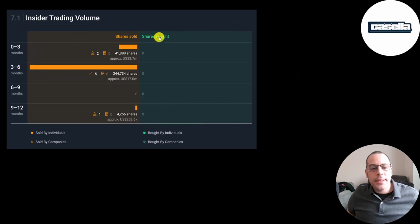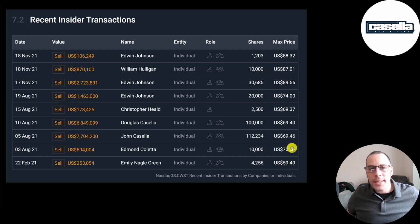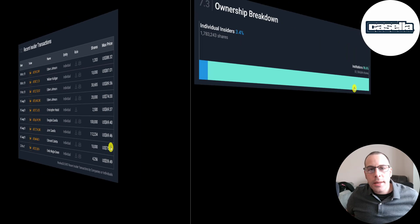There's been lots of insider selling, no buying in the past year. These are all the people that sold in the past year, the dates, the number of shares, and the price they sold at. Most of these people would have been better off waiting because the stock price just kept going up. Of course, at the time they sold, they didn't know that.